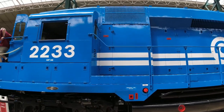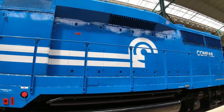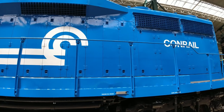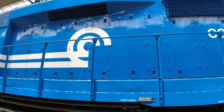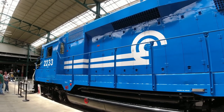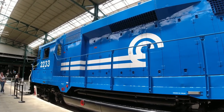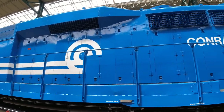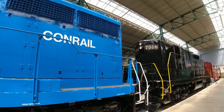That was a very neat experience to be able to go inside and check out the cab, learn some history about it. So this engine locomotive is 59 years old. And from what I was told, when it came here, Conrail was responsible for the paint job, and they took care of it, and it's been on display here, and it looks practically brand new. You wouldn't think it's 59 years old, but it's a phenomenal looking locomotive.